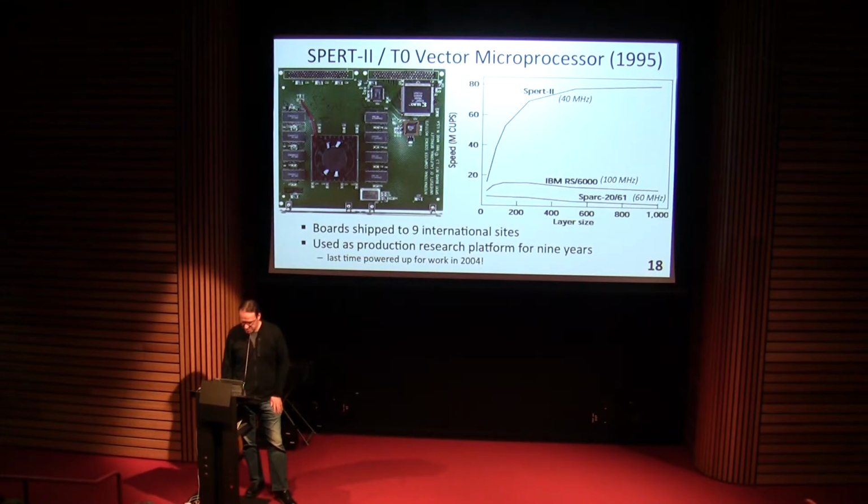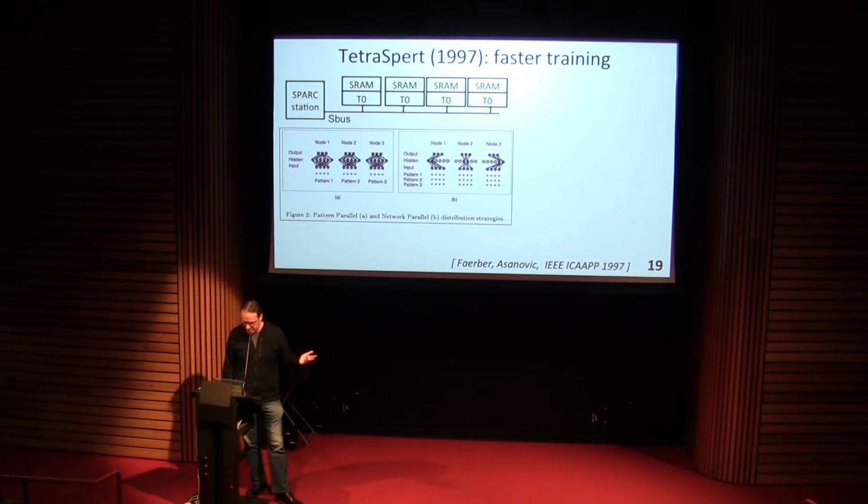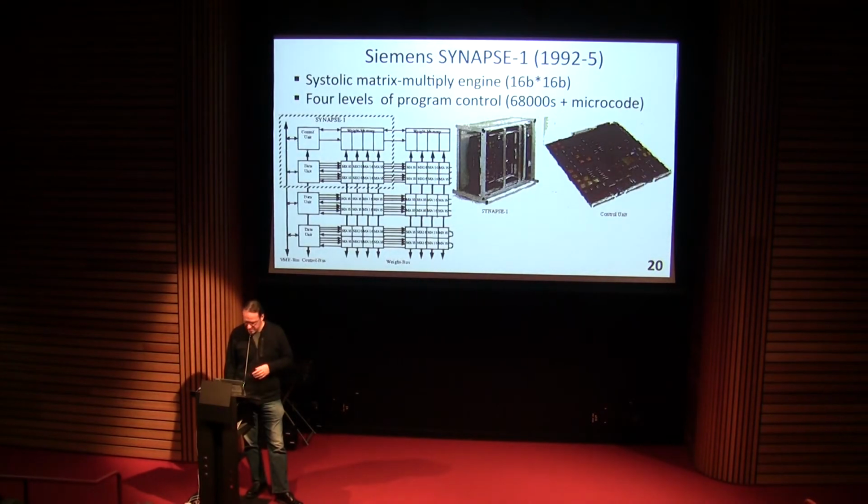We built a bunch of boards and shipped them to 8 or 9 sites. What always impressed me was that the last time somebody used this in anger, I think, was recently, in like 2004, when there's no way you should be using a 40 megahertz, 1 micron chip. I guess we'd written all this software. The other thing we'd done is parallelize the code. We did that back then with Phil Faber, a visitor from Switzerland, who I think came and worked on parallel training across multiple T0s to get higher throughput. Anyway, we weren't the only people building neural network acceleration hardware.